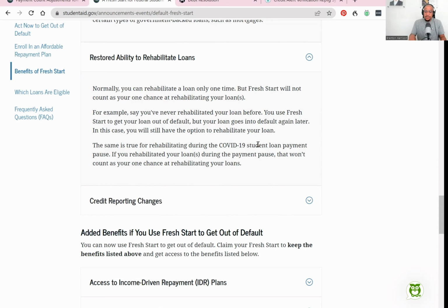It also restores your ability to go through the student loan rehabilitation process. Now, this is important because the Fresh Start program is a temporary program. And when it ends, and it will end a year after student loan payments resume, if you have federal student loans that fall into default again in the future and you had never taken advantage of student loan rehabilitation, remember, you can only do it one time. They're saying that the Fresh Start program would allow you to be eligible for that in the future without counting Fresh Start as that one opportunity.